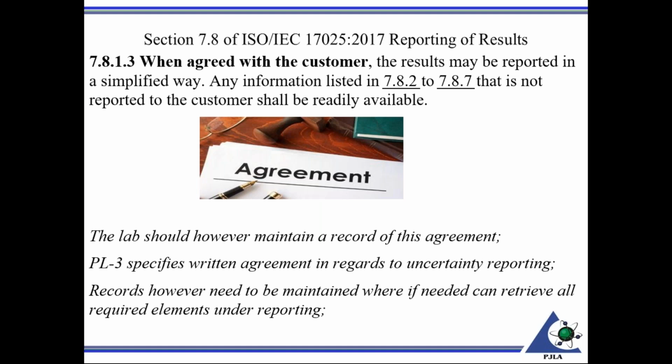However, that has to be agreed to with the customer. And if need be, you would have to be able to go back and provide the records of all missing information which was not reported. This has to be an agreement between yourself and the customer. At the bottom of the slide, I mentioned something that comes up often, PL3. We're specific about that with measurement uncertainty: if for whatever reason the customer does not want that in there, we do require that that record be maintained. It should be determined during contract review, and it should be customer driven with that agreement. So we'll just leave that up there for a second.